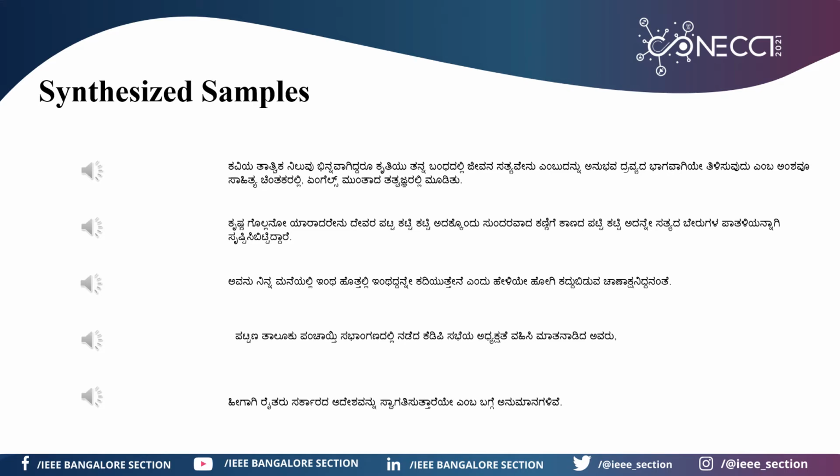ಕವಿಯ ತಾತ್ವಿಕ ನಿಲುವು ಭಿನ್ನವಾಗಿದ್ದರೂ ಕೃತಿಯು ತನ್ನ ಬಂಧದಲ್ಲಿ ಜೀವನ ಸತ್ಯವೇನು ಎಂಬುದನ್ನು ಅನುಭವ ದ್ರವ್ಯದ ಭಾಗವಾಗಿಯೇ ತಿಳಿಸುವುದು ಎಂಬ ಅಂಶವು ಸಾಹಿತ್ಯ ಚಿಂತಕರಲ್ಲಿ ಎಂಗೆಲ್ಸ್ ಮುಂತಾದ ತತ್ವಜ್ಞರಲ್ಲಿ ಮೂಡಿತು. ಕೃಷ್ಣಗೊಲ್ಲನೋ ಯಾರಾದರೇನು, ದೇವರ ಪಟ್ಟ ಕಟ್ಟಿ ಕಟ್ಟಿ ಅದಕ್ಕೊಂದು ಸುಂದರವಾದ ಕಣ್ಣಿಗೆ ಕಾಣದ ಪಟ್ಟಿ ಕಟ್ಟಿ ಅದನ್ನೇ ಸತ್ಯದ ಬೇರುಗಳ ಪಾತಳಿಯನ್ನಾಗಿ ಸೃಷ್ಟಿಸಿಬಿಟ್ಟಿದ್ದಾರೆ. ಅವನು ನಿನ್ನ ಮನೆಯಲ್ಲಿ ಇಂಥ ಹೊತ್ತಲ್ಲಿ ಇಂಥದ್ದನ್ನೇ ಕದಿಯುತ್ತೇನೆ ಎಂದು ಹೇಳಿಯೇ ಹೋಗಿ ಕದ್ದು ಬಿಡುವ ಚಾಣಾಕ್ಷನಿದ್ದನಂತೆ. ಪಟ್ಟಣ ತಾಲೂಕು ಪಂಚಾಯಿತಿ ಸಭಾಂಗಣದಲ್ಲಿ ನಡೆದ ಕೆಡಿಪಿ ಸಭೆಯ ಅಧ್ಯಕ್ಷತೆ ವಹಿಸಿ ಮಾತನಾಡಿದ ಅವರು, ಹೀಗಾಗಿ ರೈತರು ಸರ್ಕಾರದ ಆದೇಶವನ್ನು ಸ್ವಾಗತಿಸುತ್ತಾರೆಯೇ ಎಂಬ ಬಗ್ಗೆ ಅನುಮಾನಗಳಿವೆ.